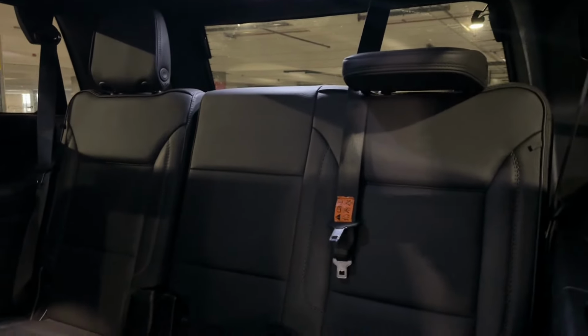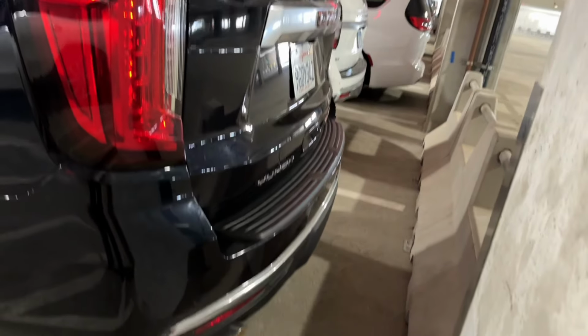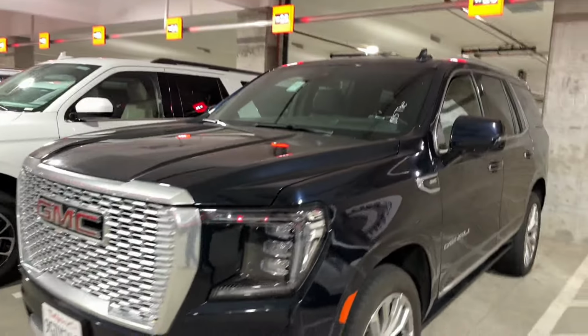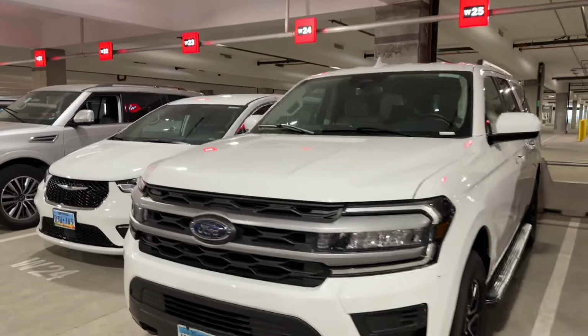They got the seats folded down. Captain's chairs in the back. Oh, this would be nice. Chrome tailpipes, Yukon Denali. I like that blue. That almost looks black. Almost like a metallic. Yeah, I don't know if it comes across on the camera. It's an Expedition beside it.